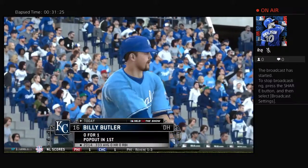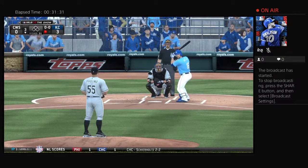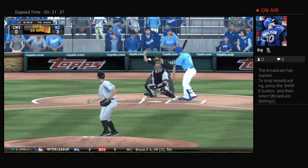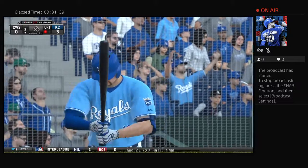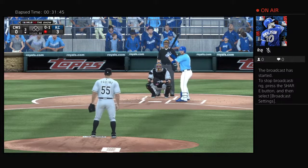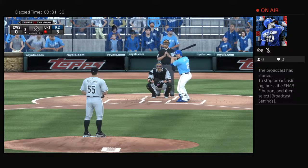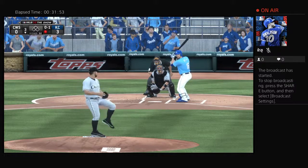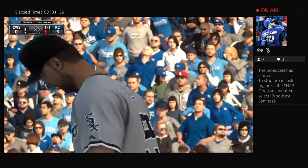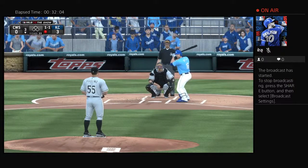So 1 away here with the bases empty, and that'll bring in the right-handed hitting Billy Butler. Now a fastball on the inside corner, and he takes a look at strike 1. Just no chance to pull the trigger on that one. It just got on him too fast. Off the plate, 1 ball, 1 strike. One out, nobody on.